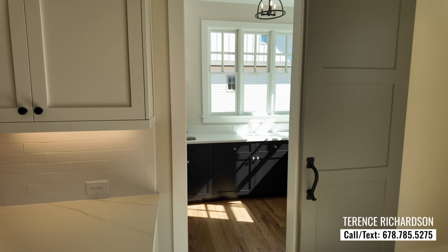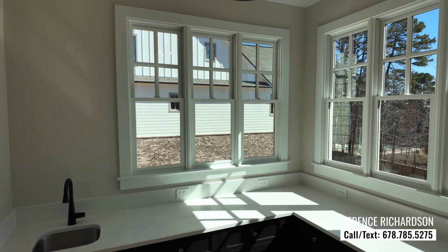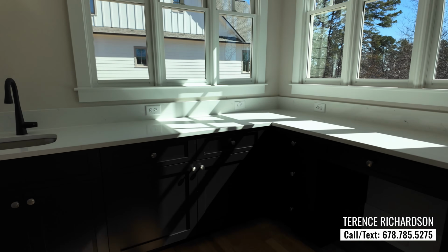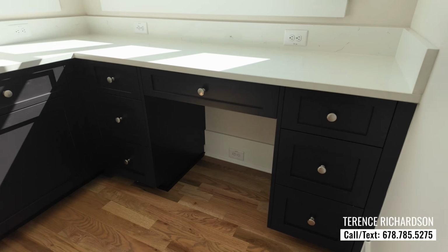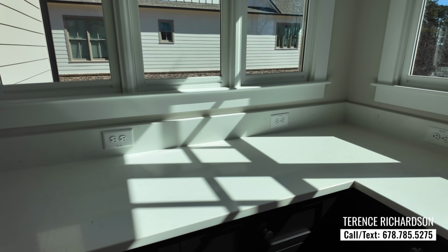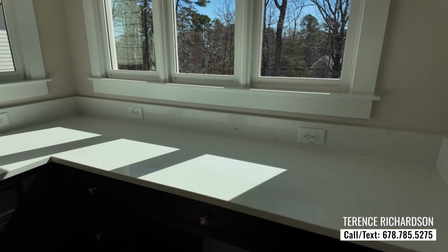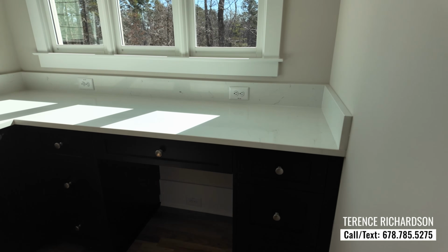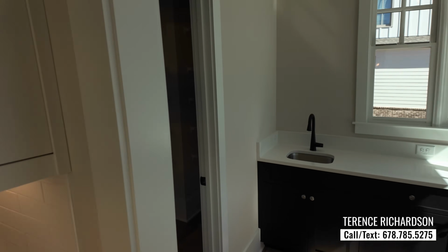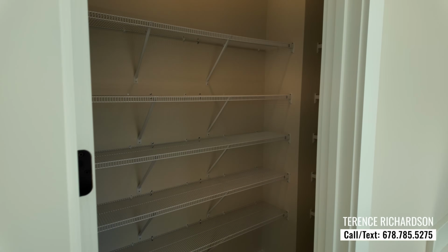So to you, is this a prep kitchen, a scullery, or just a bigger pantry? Look at this space. Be a home management center. Set up a little chair there, have all of your house papers, but with all the cool little outlets, perfect spot to put like your KitchenAid mixer if you've got one of those, whatever small appliances, little toaster oven, air fryer, whatever. You're keeping that away from the countertops here. Looks nice and cleaner. And here you've got a walk-in pantry.